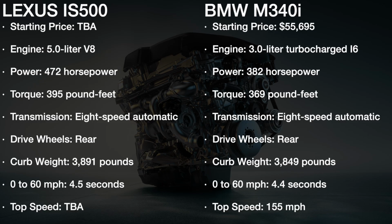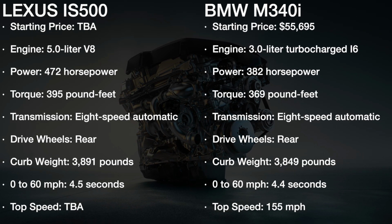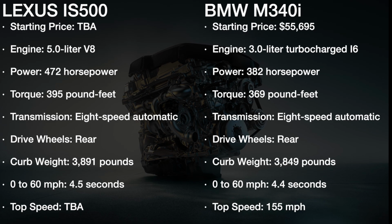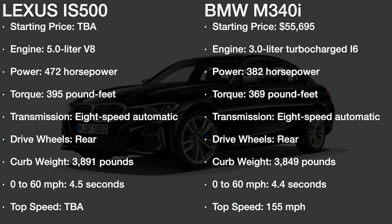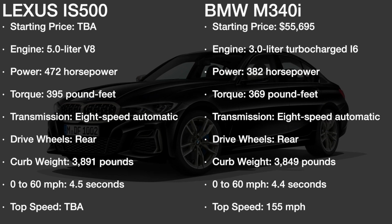The BMW M340i is a 3-liter straight 6 turbocharged engine, 382 horsepower and 369 pound-feet of torque. Like the IS500, it is rear-wheel drive. It weighs slightly less than the IS500, and it does get to 60 in 4.4 seconds, which is a tenth of a second quicker than the IS500.